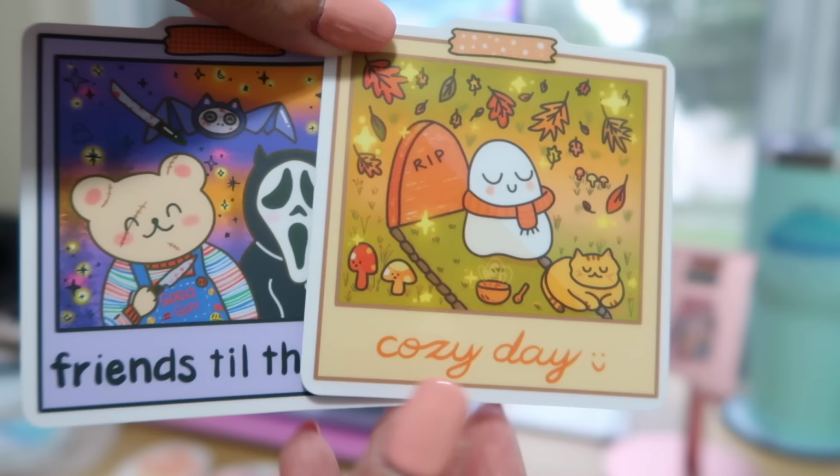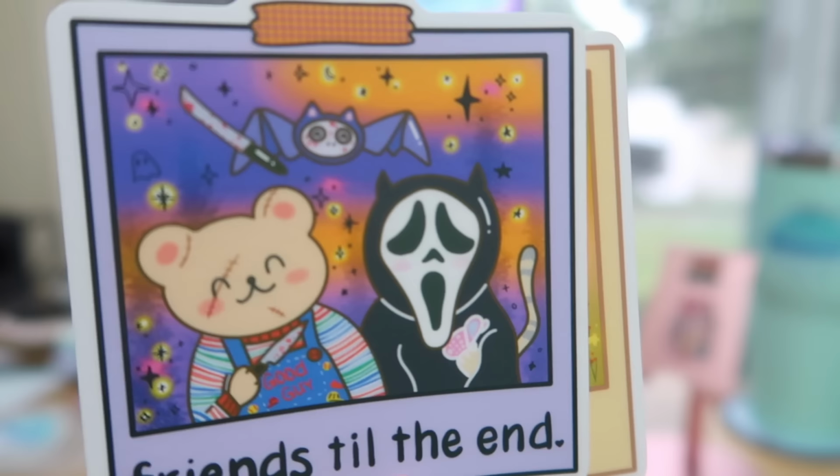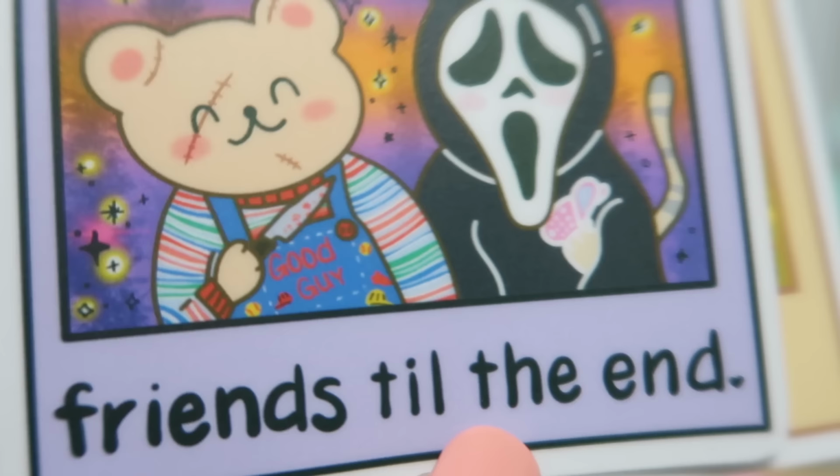And then here are these two as part of my Polaroid series. We've got horror buddies, you know, we've got Chucky, Ghostface, and a tiny little Jason Voorhees bat with his machete saying friends till the end. It does say good guy right there, but I dropped the S. In the movie it says good guys. I dropped the S because, you know, I don't want to get sued.